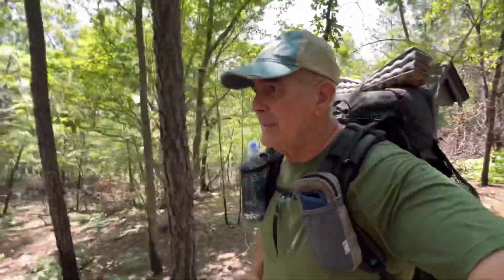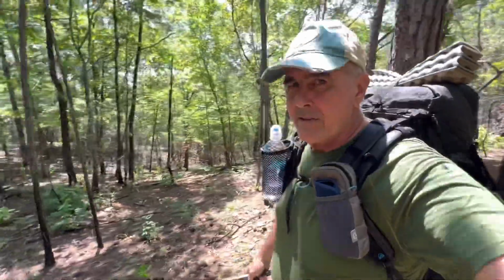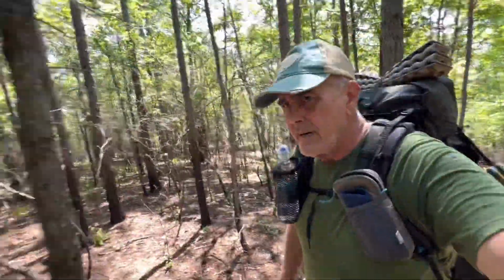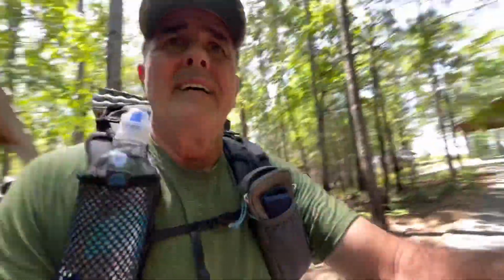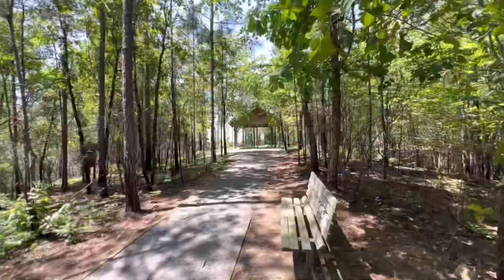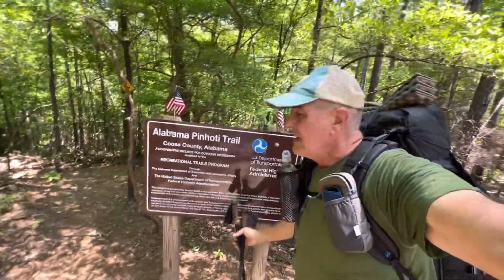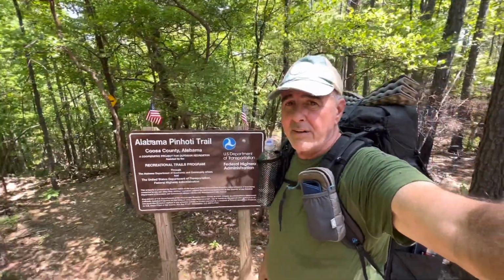So I'm gonna hike the Pinhoti Trail. 340 miles, 330 miles, something like that. Here is the southern terminus. Alrighty, the southern terminus of the Pinhoti Trail.